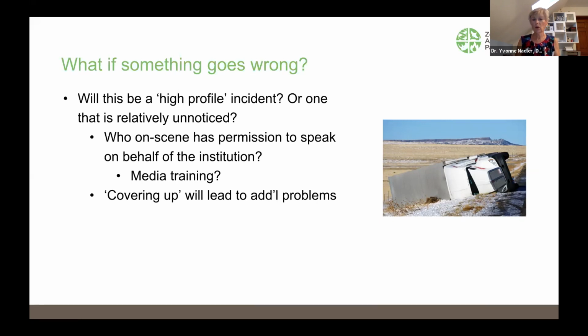And like I said before, covering up what happened is really going to lead to additional problems. So, make those decisions ahead of time. Who is going to speak on behalf of this shipment if something untoward happens during that movement? Next slide.